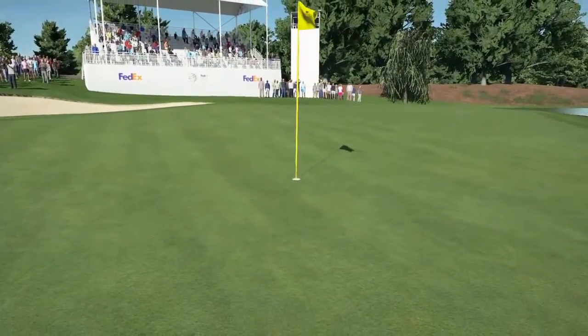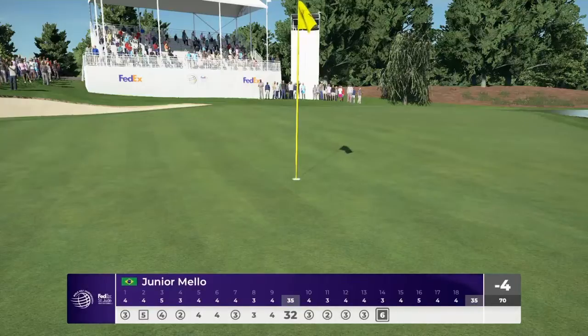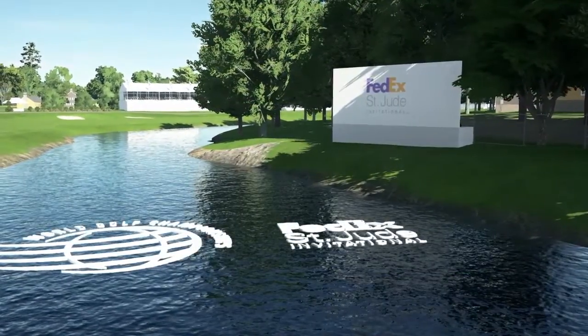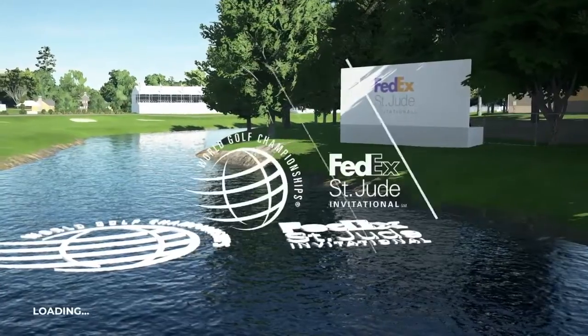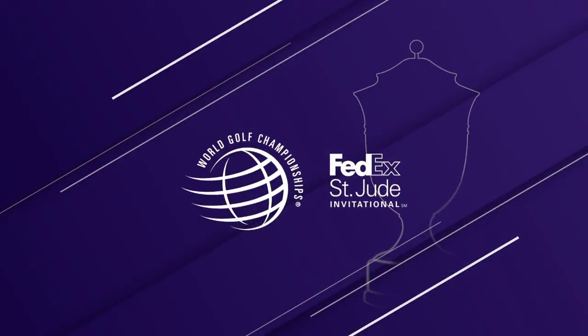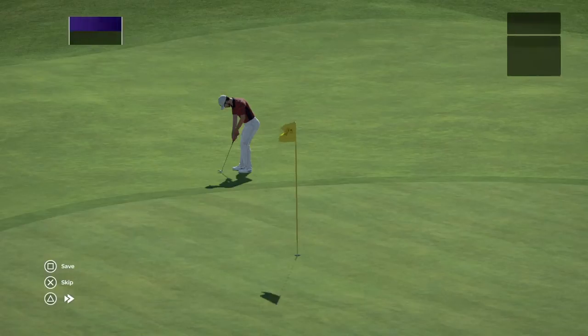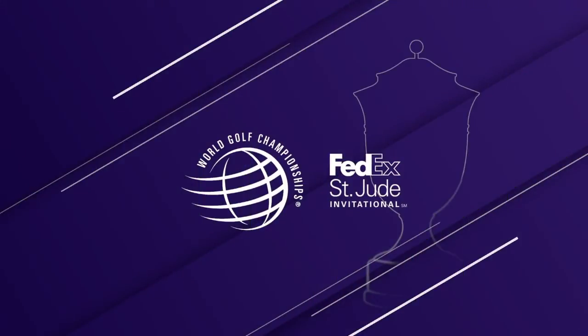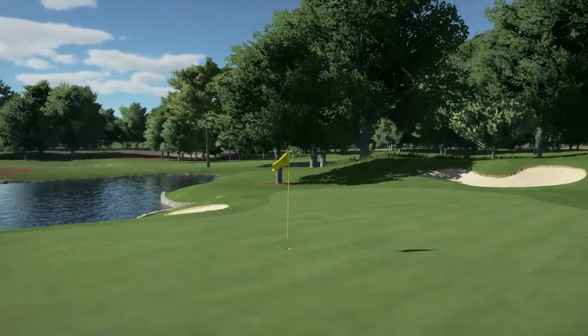That'll help your scorecard. Well holed. And it's worth taking another look at that one. Currently 4 under for the event.